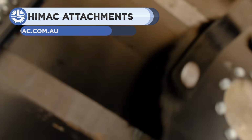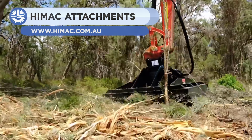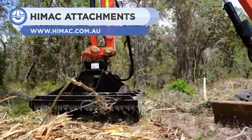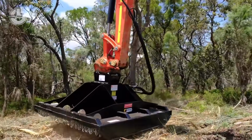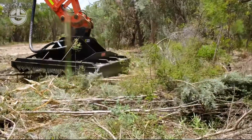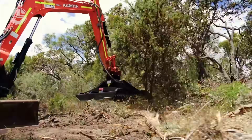Performing extreme duty cutting of vegetation is made easy with the HIMAC Excavator Extreme Duty Brush Cutter. It boasts a cutting width of 72 inches, able to cut vegetation quickly up to 5 inches in diameter, having a thick 6mm Australian-made steel deck.